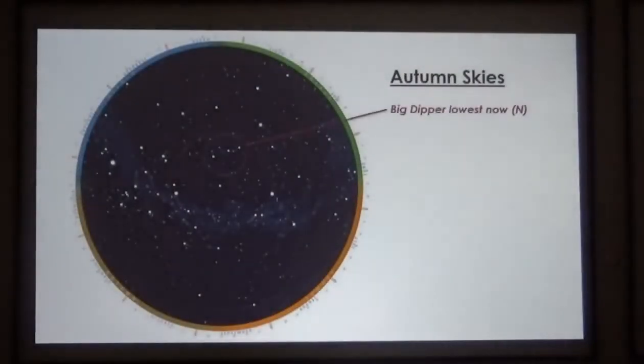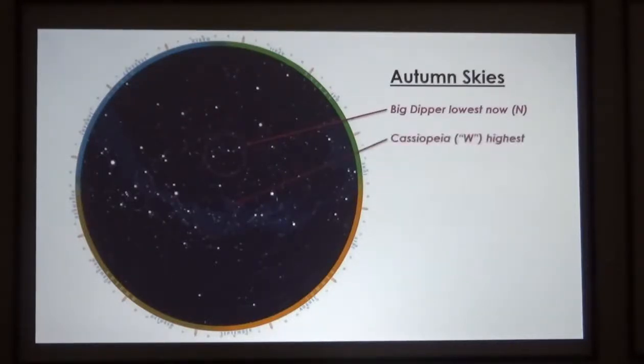Now in the autumn skies, just to review some things here, I know we talked about this a little bit during my binocular talk last month, and Brian talked about some of these things during his What's Up last month. We have the Big Dipper getting into the lowest point in the sky, but it's not below the horizon at this latitude. Cassiopeia, the W asterism, is basically right across from the Big Dipper, and it's in the highest position in the sky as you get closer to midnight.